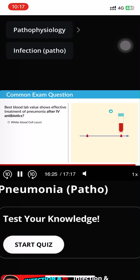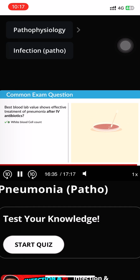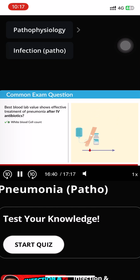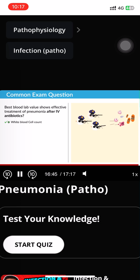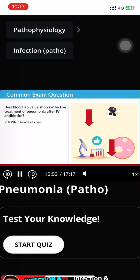The best blood lab value shows effective treatment of pneumonia after IV antibiotics. And the key term was white blood cell count. So for this particular question, it's not a sputum culture and it's not lung sounds. This question asks for a lab value for the key term after IV antibiotics. This will reflect a killing off of the infection inside the blood. So the best lab value reflects a decrease in WBCs, meaning a decrease in the army or defenses the body needs to fight the infection, since the antibiotics kill the enemy invaders.